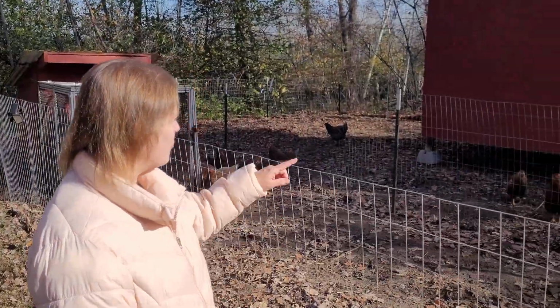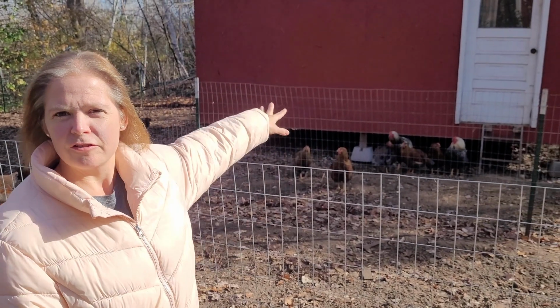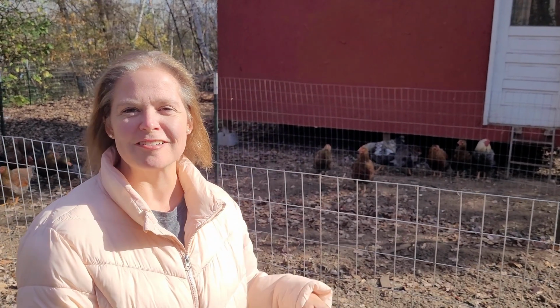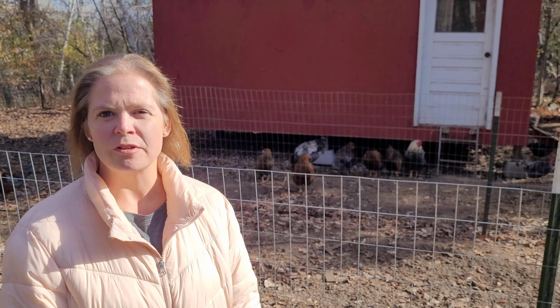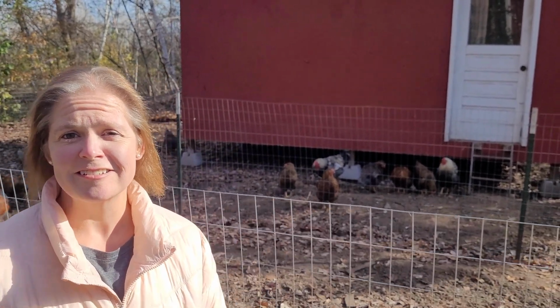So you can see our new Wyandottes over here. They're quite a bit bigger than the barred rocks. However, they are much more timid. Even the ginormous Wyandotte roosters will get chased away from food by the tiniest barred rock hens, which is kind of comical because they're so big. But it is nice having them be so timid that, you know, they're really nice to be around and you don't have to worry about them coming after you or anything. They're great chickens.